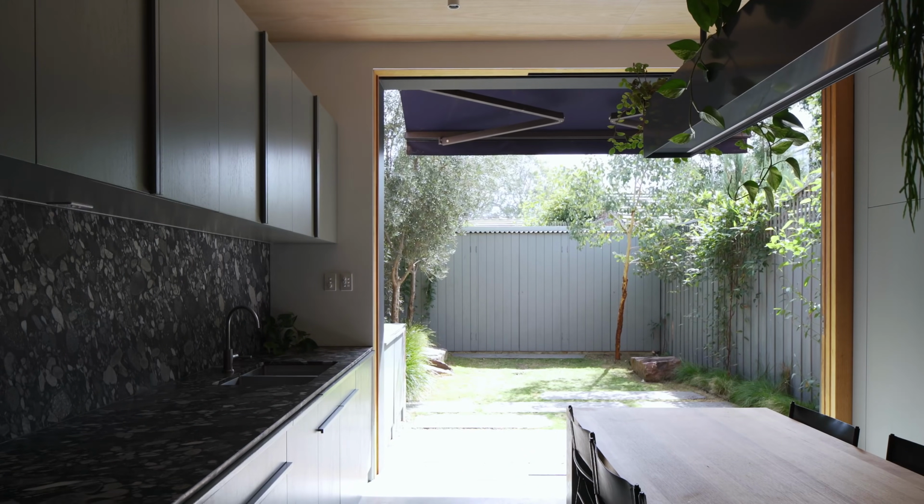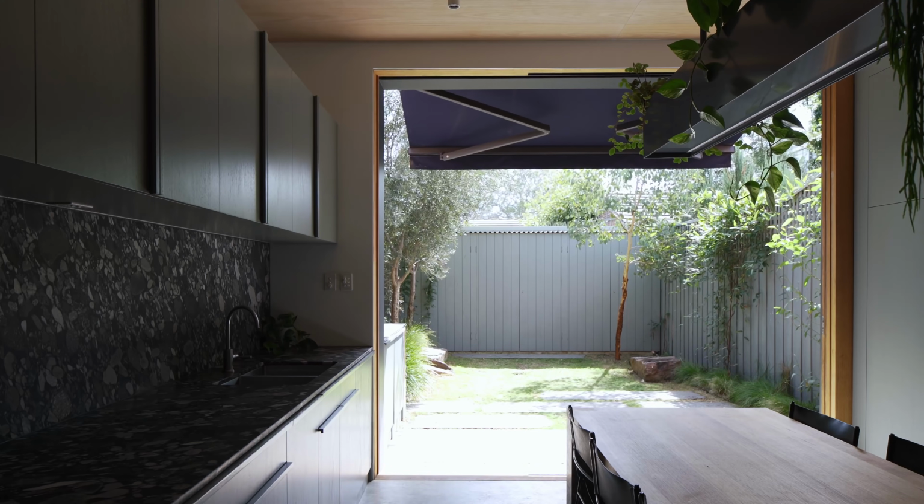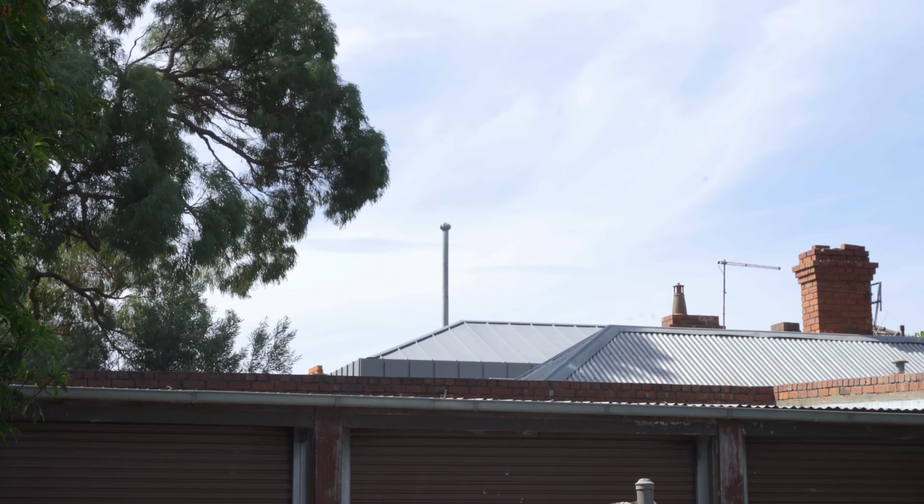When you're doing a row house though, you're really limited with your option for orientation anyway, and so this block is east-west, so we knew that the back living area was always going to face west, so we had to deal with that. And we knew that there was going to be few vantage points for east-facing light and no opportunity for north or south.